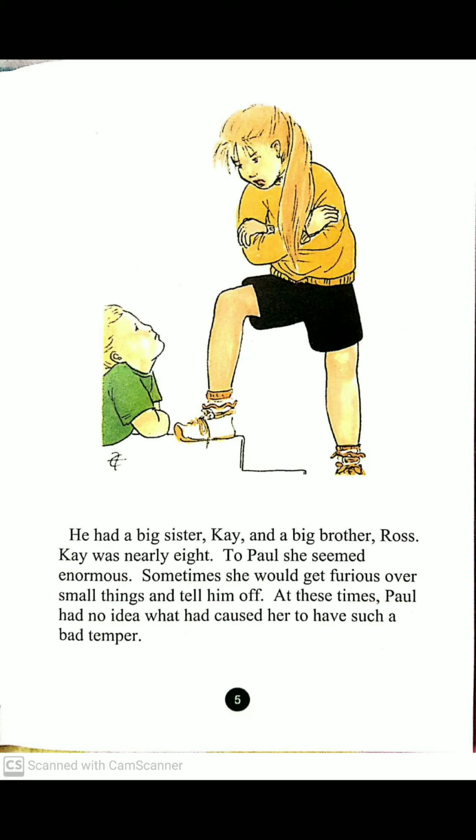So, moving further, he had a big sister, Kay, and a big brother, Ross. Kay was nearly 8. So now we are getting the characters of the story, who are there in this story. We have the first character whose name is Paul, who is the main character of the story. Then we have the big sister of Paul and her name is Kay. And Paul has a big brother, Ross. Kay was nearly 8. To Paul, she seemed enormous. Enormous means huge.